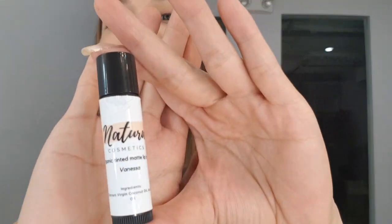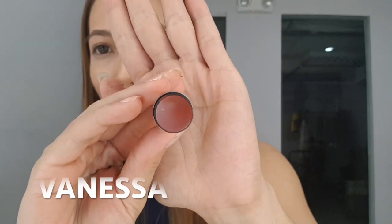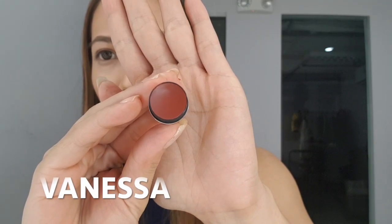Okay, we are down to the last shade, which is VANESSA, and this is kind of like a brownish red. I know it doesn't look very brown in the tube, but when you look at it over here, yeah, it's a red with kind of like a brown undertone. Let's just see what that looks like. Ooh, okay. So there it is on my arm.